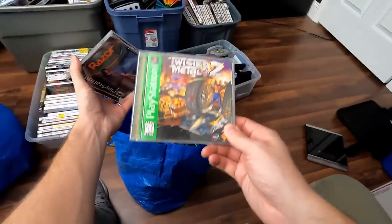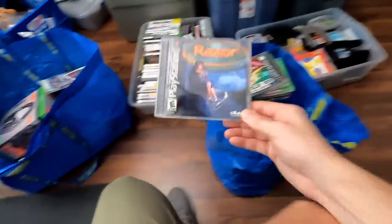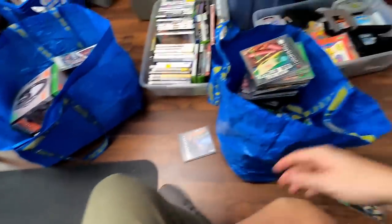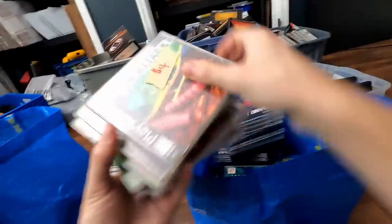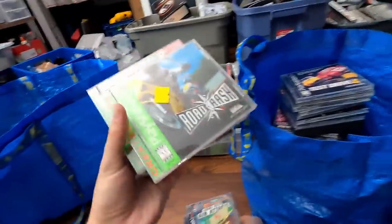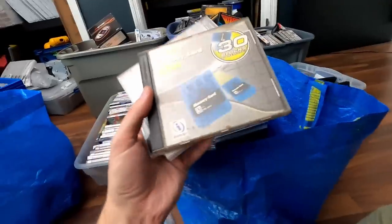Twisted Metal 2 I know is like a $15 or $20 game. We got Razer Freestyle Scooters. That one I'm pretty sure is going to be trade in. Let's get closer to the floor so I don't have to throw those things. Army Men Air Attack, trade in. Road Rash, trade in. Not really sure. Atari Classics, that might be worth something.